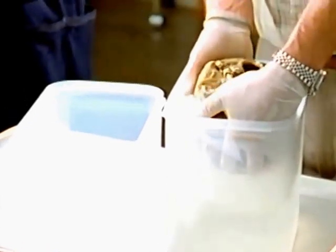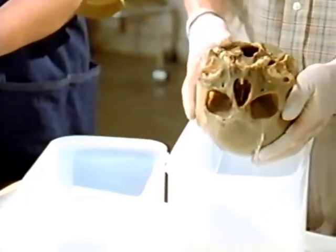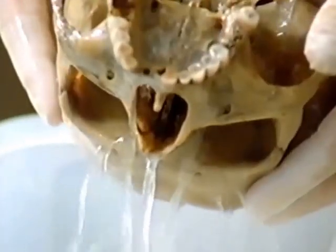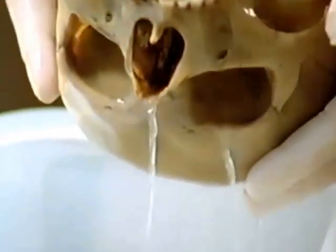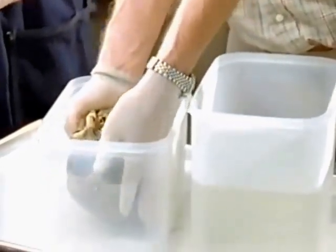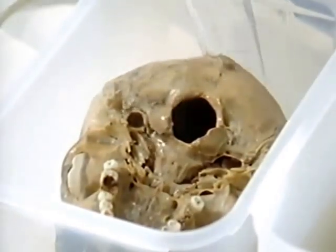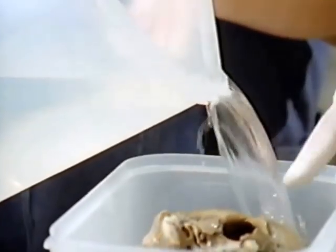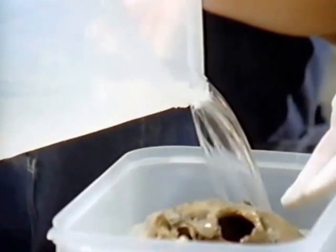There's a significant amount of brain material still preserved within the cranium of the skull, so we're going to attempt to move it by using the specific gravity of the solution. The brain at the moment is saturated with a mixture of water and alcohol, and we're just going to put it into a new container and add a solution that has a lot more water in it, which is a heavier specific gravity, and that will cause the brain matter to simply float to the surface or to the opening of the foramen magnum.